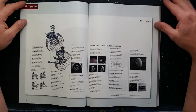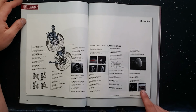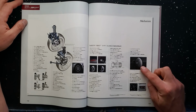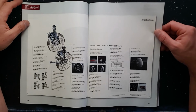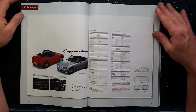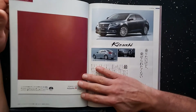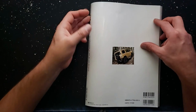There we go. The suspension. The side door beam. Airbags in later models. I didn't know the EA11R had airbags, but apparently it did in some models. Safety first. Over we go. More specs than you can poke a stick at. Yep. And that's it. That leads us to the end of this magazine.